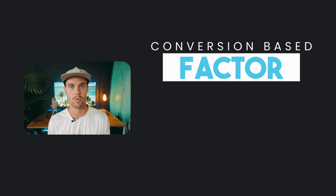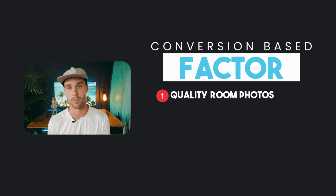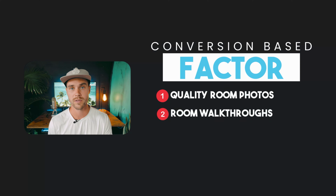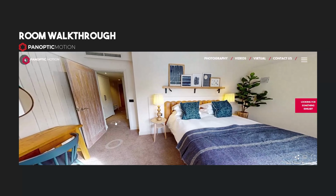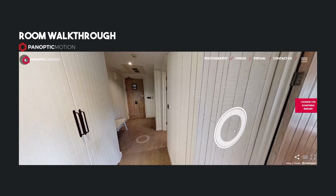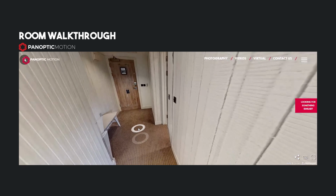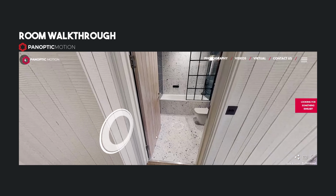So some low-hanging fruit ways to do this is obviously quality room photos. If you don't have that, then that's definitely something that can easily increase your website conversion rate. Room walkthroughs, sometimes this isn't as important if it's more of a basic room, but if you're trying to sell king suites or luxury suites or of any kind, then having like a 360 video of the room can be really important to help upsell that room, because oftentimes those are a lot more expensive.